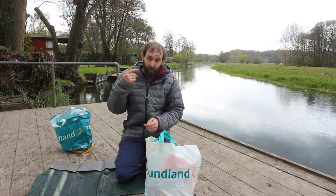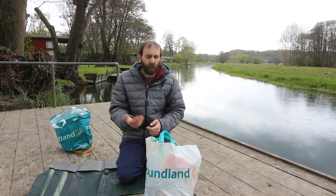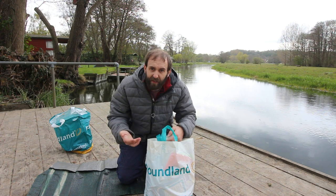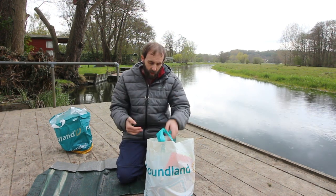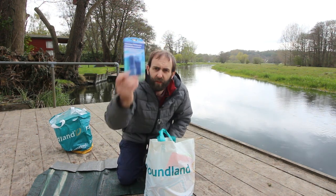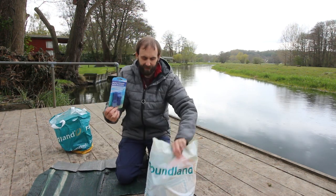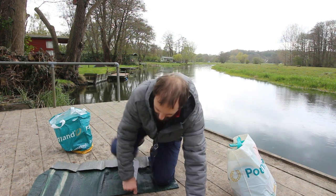So the first thing I'm going to do is go for the travel items and see what we actually got over there. Some of this stuff I thought was actually quite good. My daughter suffers with motion sickness quite a lot, and now Poundland have started to bring out their own version of travel bands. I'm going to come a little bit closer.